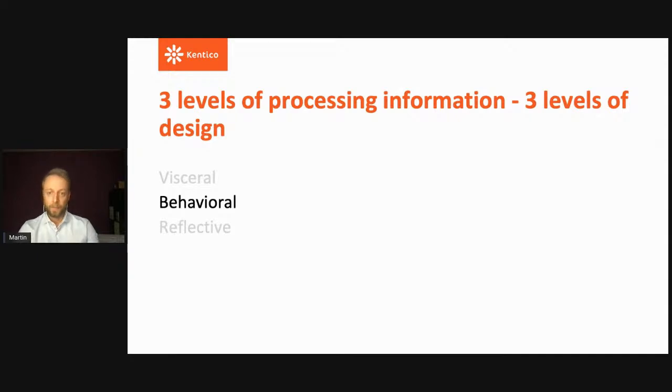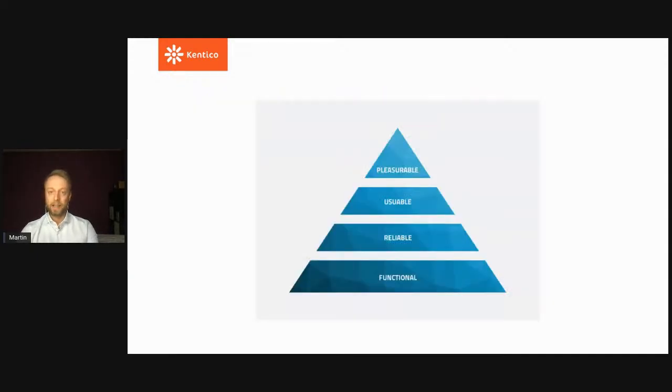Now the behavioral level. How to make a good behavioral design. This is the pyramid of users' needs, which I'm going to use to demonstrate what I mean. Designing for the behavioral level means creating a product that is functional, reliable, and usable. This is first. And this is hard because this involves us as the designers, and we have to do our job right, because we need to talk to our customers and users, and we need to understand them deeply. And making good behavioral design often means designing and creating things that users don't even know they need.